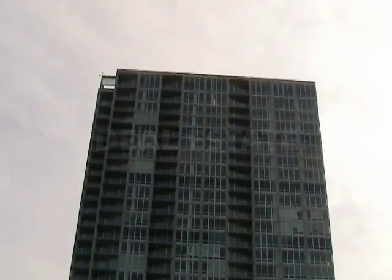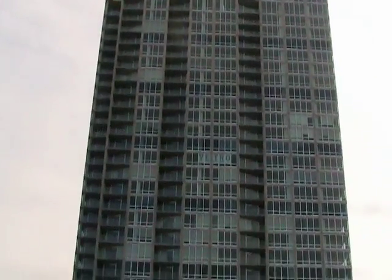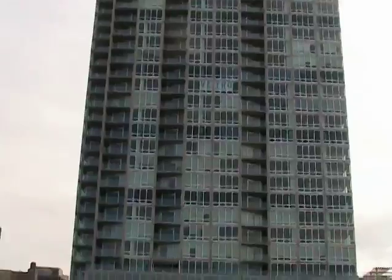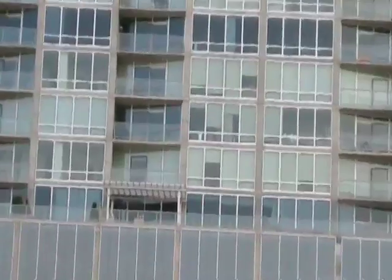This is Vetro, a new skyscraper condominium building in the South Loop. And right down here is the unit we're going into with the pergola roof on the 7th floor above parking.